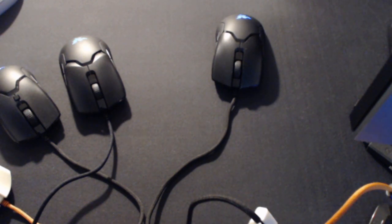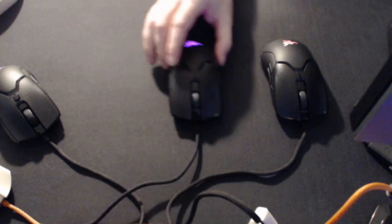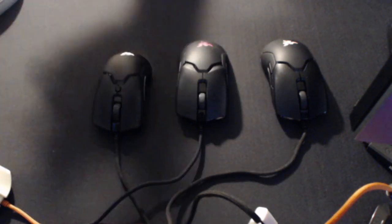Overall, I love this thing though. I'm super excited for what's to come with 8000 hertz, and there's a lot of new mice coming out that I'm super excited to try. I've got a mouse addiction. I have way too many on my desk right now. There's like 7 on my desk.